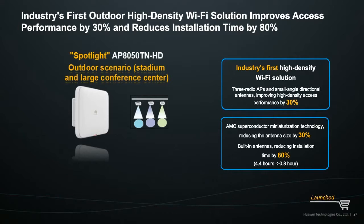Our Spotlight product is a completely outdoor access point, so anti-water, anti-dust, everything is IP67. It has a built-in, small-angle directional antenna. This is the industry's first, with a triple radio and a small built-in directional antenna. It will make your outdoor scenario, the stadiums, really nice and clean. All you need to do is hang this access point up in the stadium and point it in the right direction. Forget about what kind of antenna to choose, what kind of RF cable, how long it should be, or how to hide the antenna. A lot of things you can just put out of mind. This is the best solution for outdoor high-density scenarios.